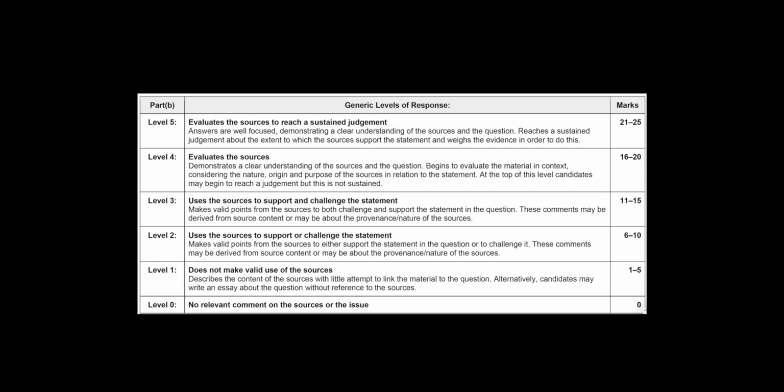And that level 5 is, are you reaching a sustained judgment? So you've done what you've done in 4 and 3, and you're really clearly arguing with the sources, how these sources respond to the prompt. So overall, do these sources support or challenge the prompt? And you've used that evidence, and you've really also analyzed reliability. So 4 is where you introduce reliability. 5 is where you really bring everything together and make a polished response.